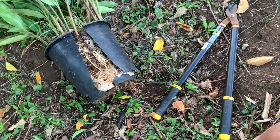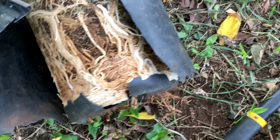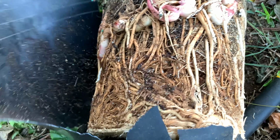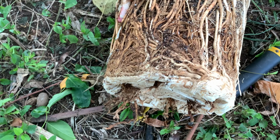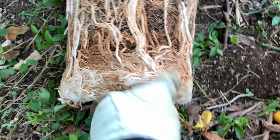So I gave up on yanking him out of that pot, and I wound up cutting him out with these loppers here. And I wanted to show you guys the root system on this thing before I plant it. How beautiful is that? This thing is going to do great out here. So go ahead and tease some of these roots, and we will get him into the ground.